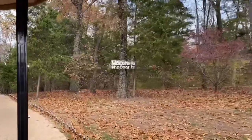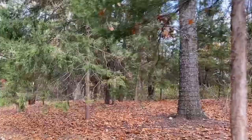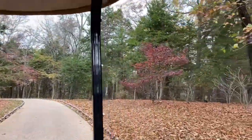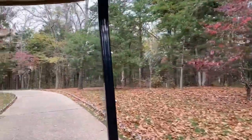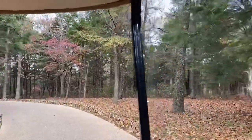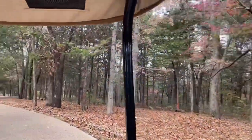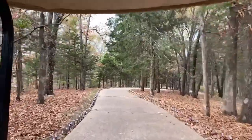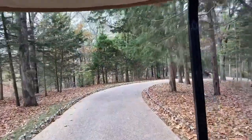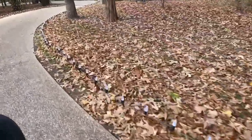Welcome to the Ozarks. You can kind of see the Christmas lights. They've already got them on. We get a little bit of the Christmas lights, honey. It's beautiful. And it's a gorgeous day. It's gonna get up in the 70s today. For November, that's awesome. I think it might get up to 80 tomorrow. These lights are going on too. I know. Yeah, I think they are.